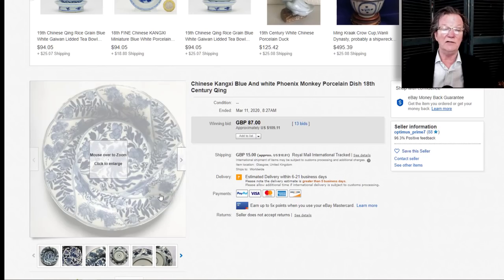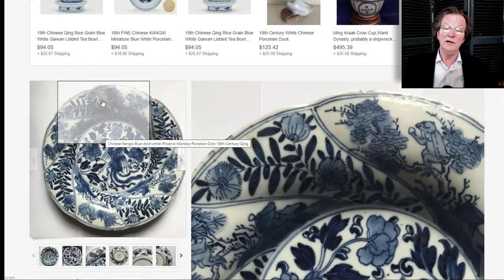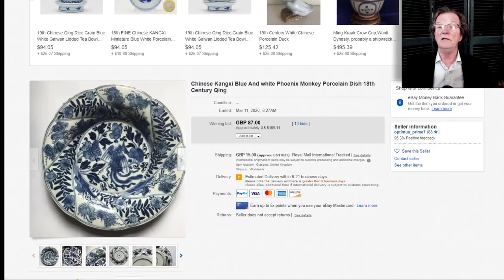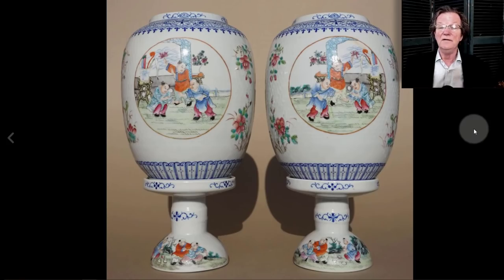They made that same pattern, this molded pattern with these edges like this, in the Kangxi period as well. But I think that was a good buy. $109 for a good Kangxi plate is an example to own. And then the pair of 20th century lanterns that I liked.